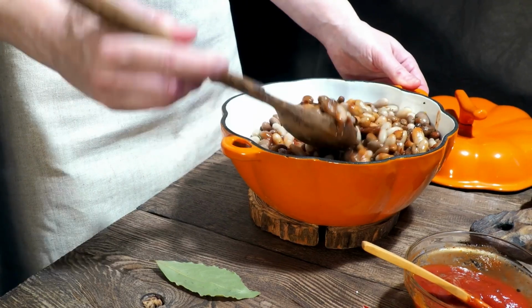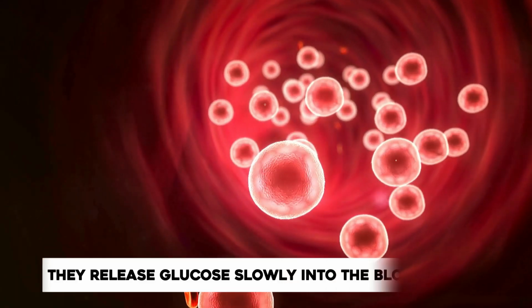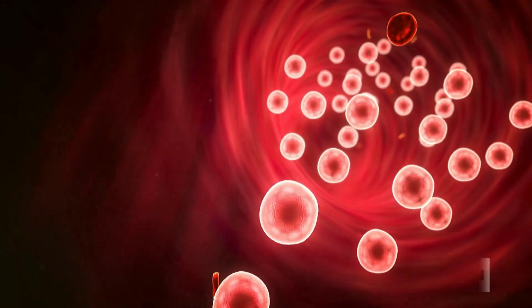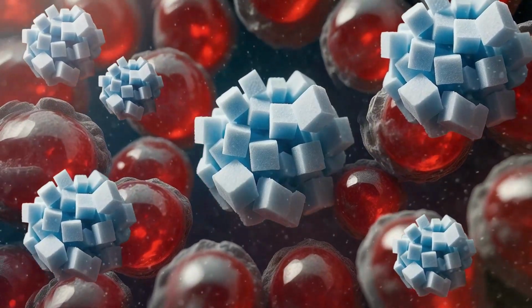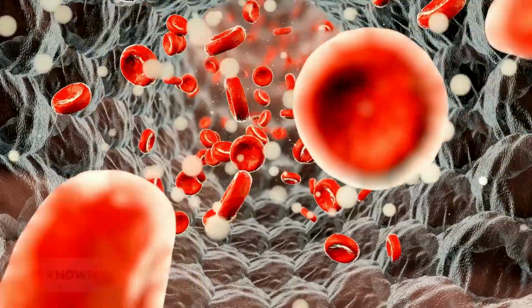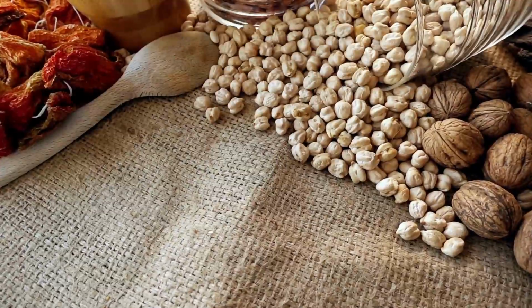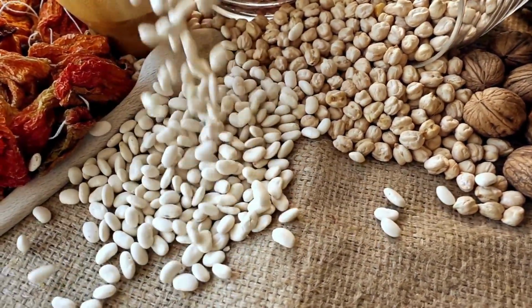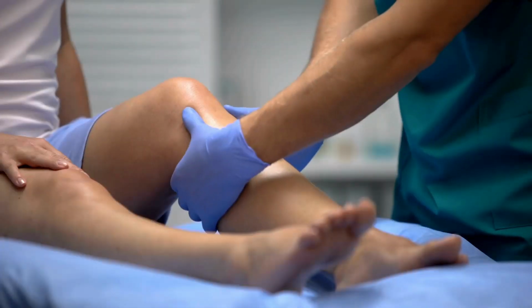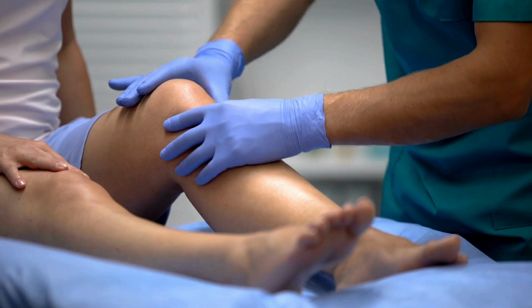In addition to their heart protective properties, beans have a low glycemic index, meaning they release glucose slowly into the bloodstream. This helps prevent sudden spikes in blood sugar levels, which is crucial for preventing inflammation, a known contributor to poor circulation and fluid retention. Furthermore, beans are loaded with antioxidants, particularly polyphenols, that help reduce oxidative stress, improving the health of blood vessels and preventing conditions like swollen feet and legs.